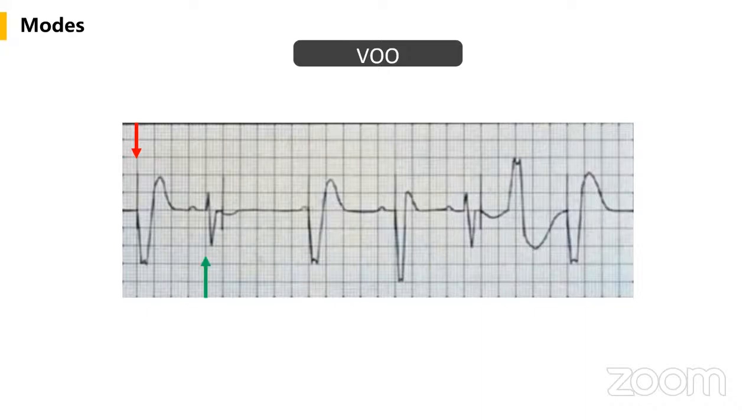Then it is followed by the green arrow, an intrinsic beat, but since the mode is VOO, which is an asynchronous mode, regardless of that it's also followed by a pacing spike pacing the ventricle, and continues that as there is no sensing.